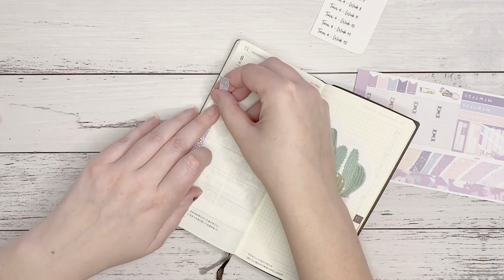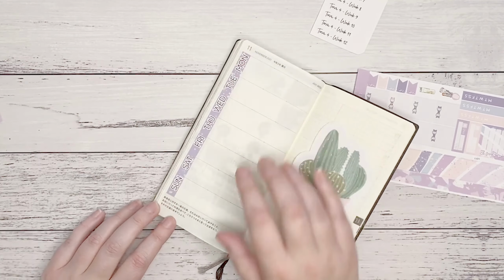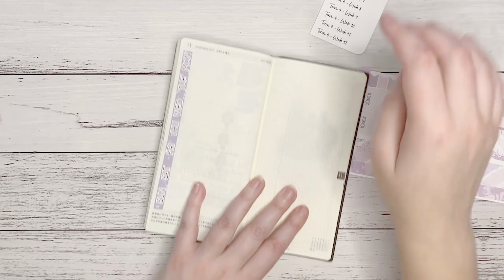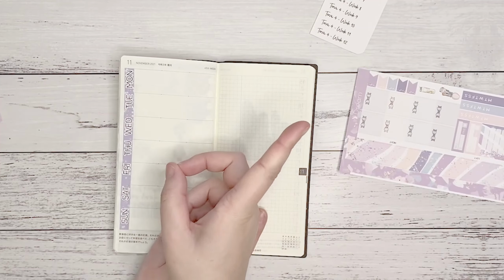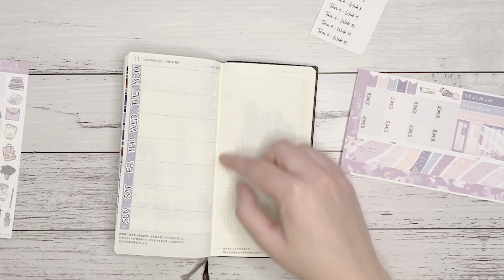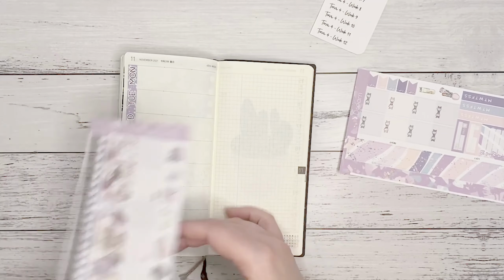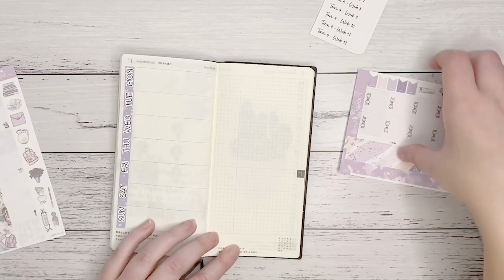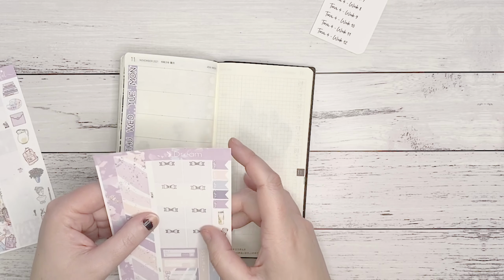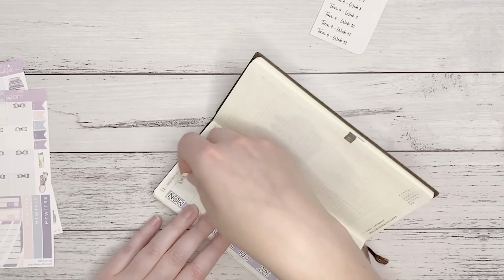So I did an unboxing of all of the beautiful, beautiful things from Planet Beautiful. I should take this out. Oops. Very recently. So I'm going to link it here. And I'm really excited. So I am going to put my checklists on this side, like events and then to-dos. So then I'm going to put these ones in for work hours.